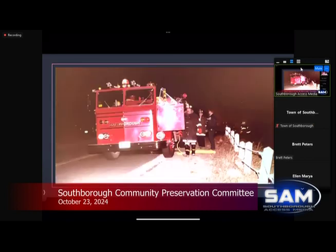This is another picture of Engine 25 operating at a fire. If I remember correctly, this is a barn fire on Chestnut Hill Road in the early 70s.